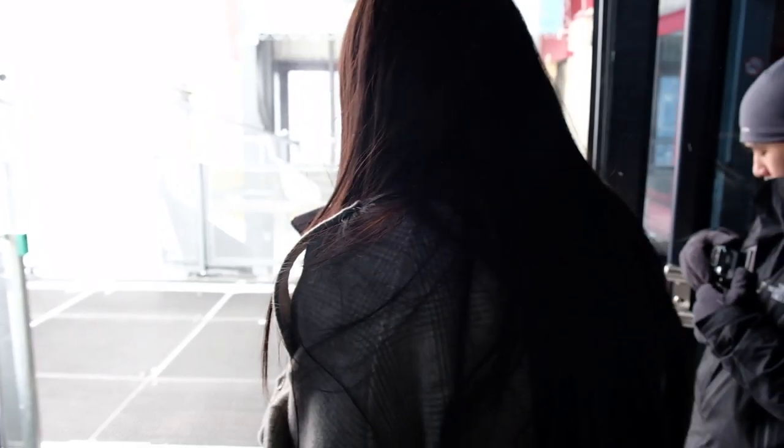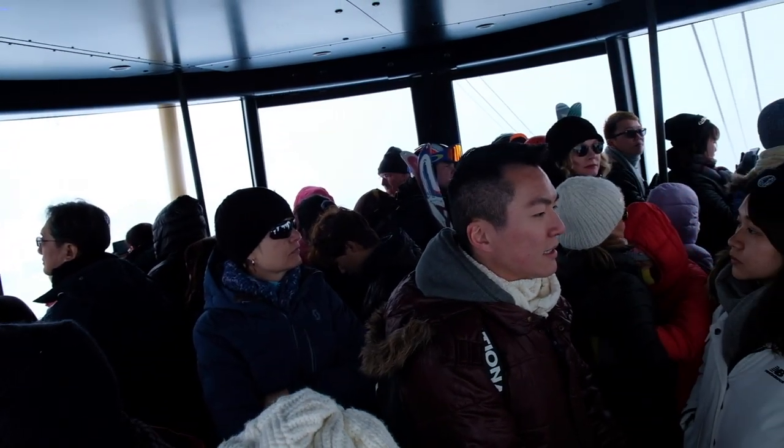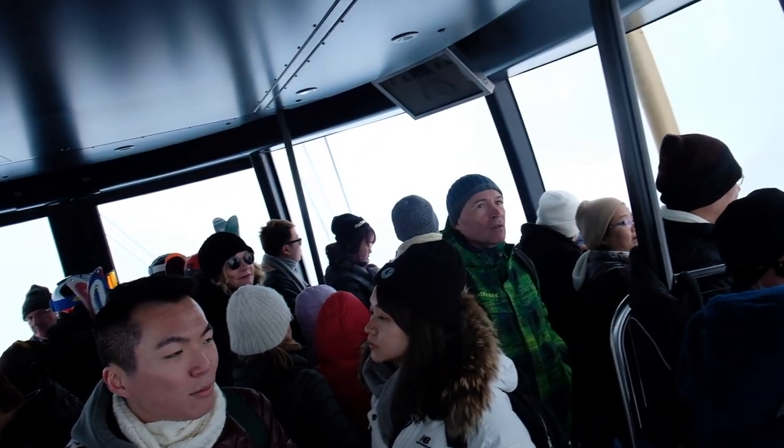We're already inside the Titlis Rotair. So look at the camera. This is the world's first rotating cable car, so it's super cold. It's rotating, so don't bother going to any other sides because it will rotate. You will see the whole view.